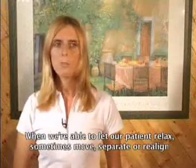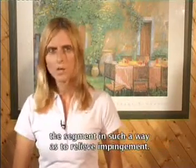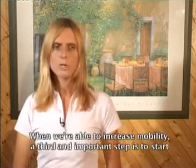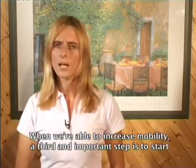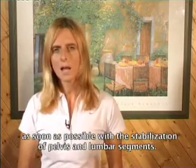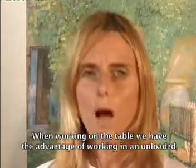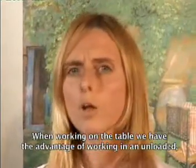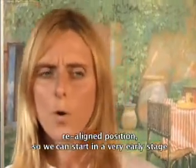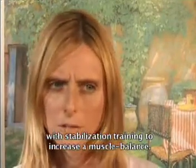When we're able to let our patient relax, sometimes move, separate or realign the segment in such a way as to relieve impingement, when we're able to increase mobility, a third and important step is to start as soon as possible with the stabilization of pelvis and lumbar segments. When working on the table, we have the advantage of working in a non-loaded, realigned position. So we can start in a very early stage with stabilization training to increase the muscle balance.